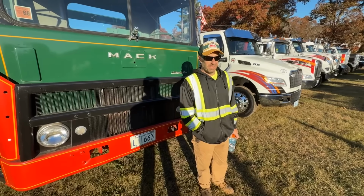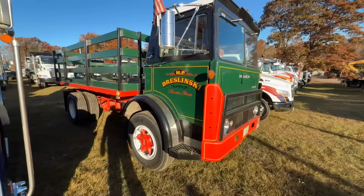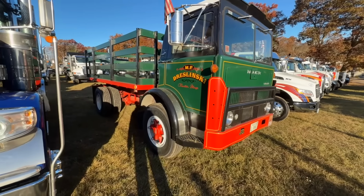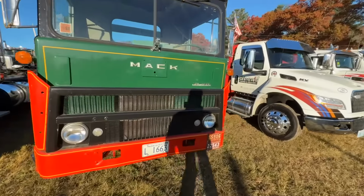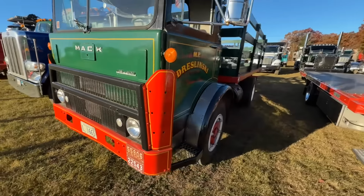All right, we're here with Mike, and Mike's got this cool little Mack truck. Tell me about the story behind this one, Mike, because you don't see these around. No, this is a 1968 Mack MB400. Mack made two of these, the 400 and the 600. This is the lighter version. It's mostly a medium duty truck, so it's the 400.